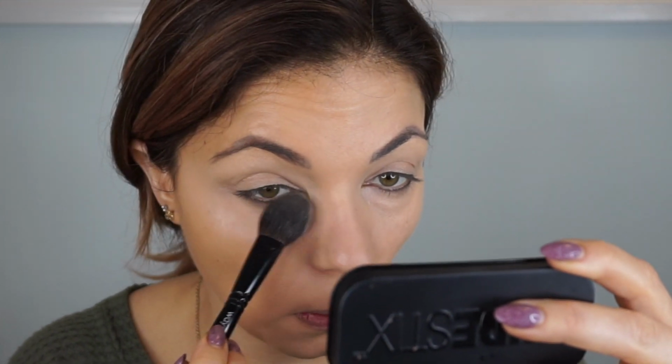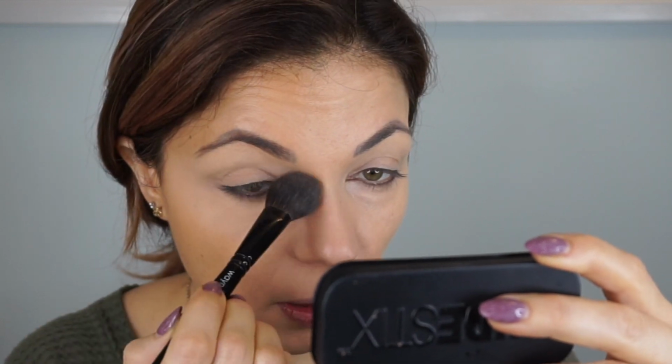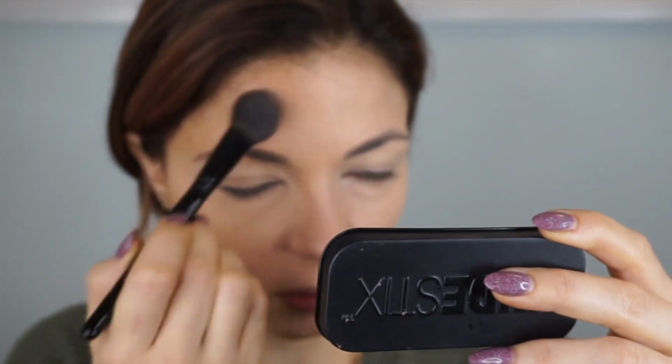All right, so for powder today, I'm going to use the Too Faced Peach Perfect. So I'm going to set and use, I guess I would say, a generous amount of powder. Now, powder is one of those things that can be really good until you overdo it. Too much of a good thing is not a good thing. Powder can help your longevity and make you look a little bit smoother, but when you use too much, it looks like too much.